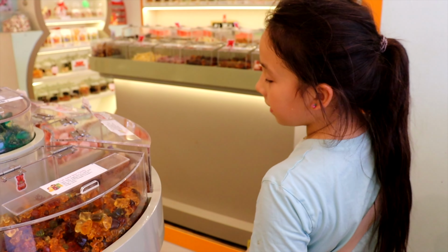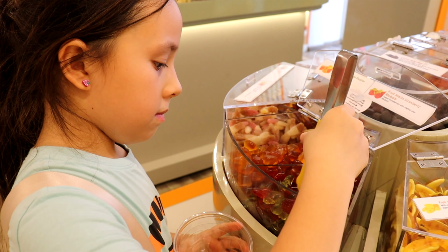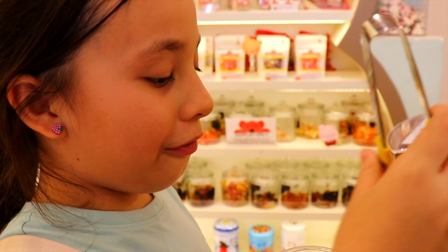In a gummy shop. In a gummy shop. What are you looking at? Gummies. Gummies? Do they look yummy? This is a bit like young tofu.